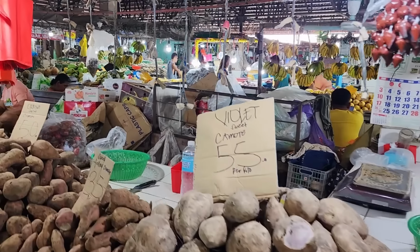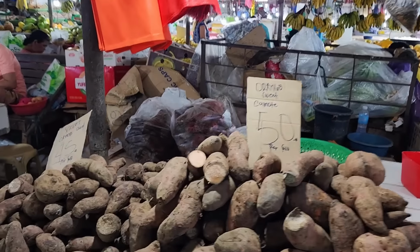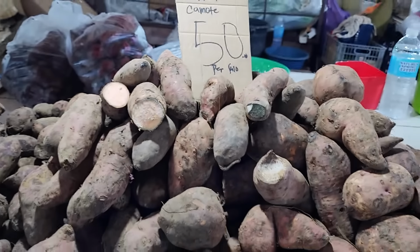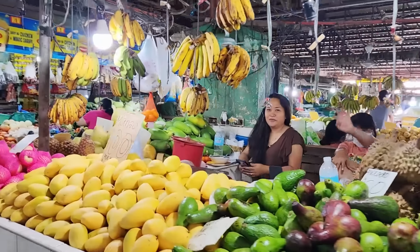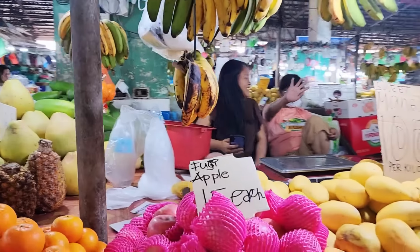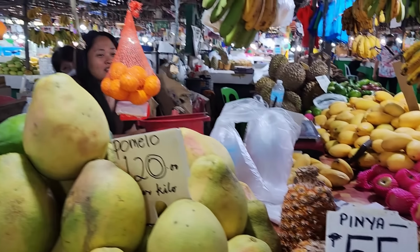Sweet potatoes. Violet sweet potatoes. Sweet yellow kamotis and orange sweet. It's actually orange. I kid you not, that is orange in color. You got to come over, look at this, Rick. It's orange. Orange ube. Oh, wow. Sweet mango. Mandarins, 15 each. Pinya. Pomelo.